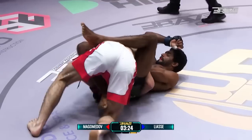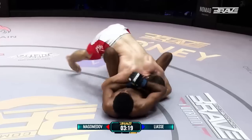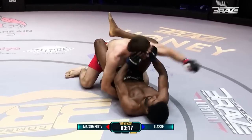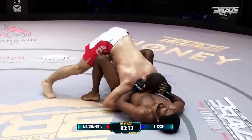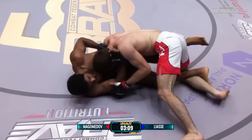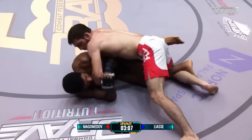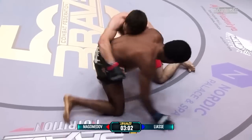To whose advantage is it that it's happened right in the center of the Brave Arena, Keurig? Right now, our man on top is in ascendancy. Without that cage to wall walk up, it's going to be very, very difficult to pop up to standing. The one thing that Magomed has to do is continue throwing shots. If he doesn't, if he simply tries to wrestle his opponent, the fight may get stood up.